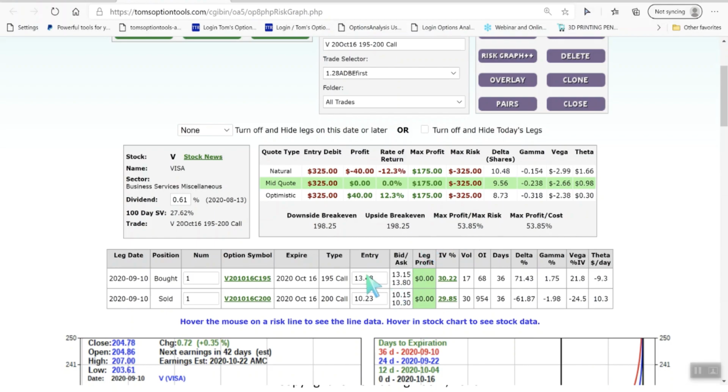You can play around with the numbers and ask for a better price. You can shave the numbers and try to ask for an entry debit of 3 if you like. But folks, there's a nice little 54% opportunity that's available to you if you can get these fills.